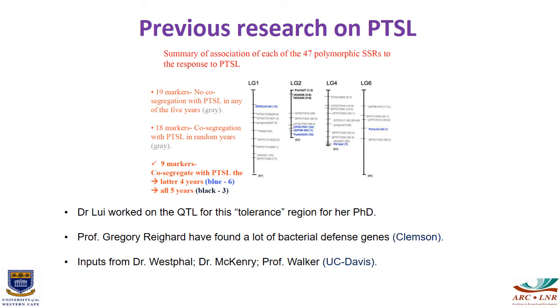Previous work on ring nematode was done on peach tree short life, which is a disease associated with ring nematode infestations. This was done at Clemson University by Professor Gregory Reighard together with Dr. Lee, who was a student at the time. We also received some input from researchers from the University of California, Davis, in California, whom I visited when I was in the US in 2016. I was there to get more information on the ring nematode and how it actually affects the plants and all that stuff.